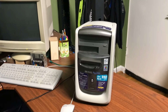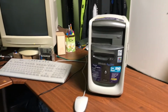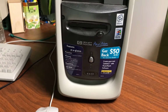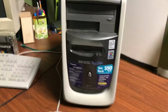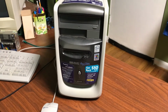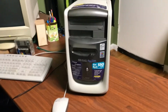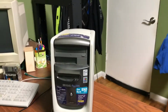Today I'm going to be showing you one of my computer systems here. This is a system from 1999. It's a Hewlett Packard Pavilion 6635, and I'm going to be doing an overview of it, the hardware, software, and all.